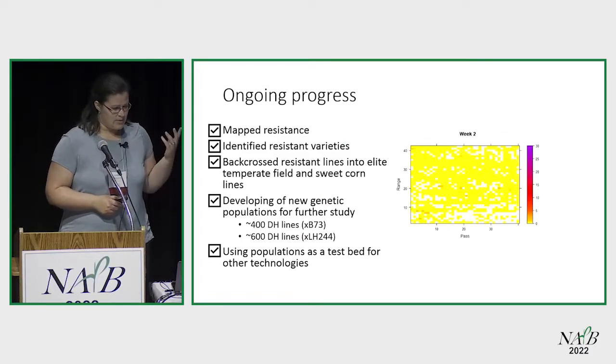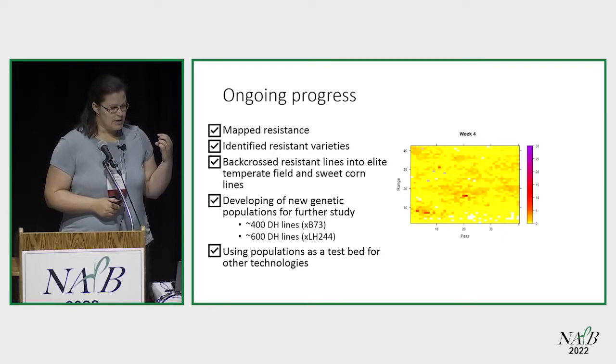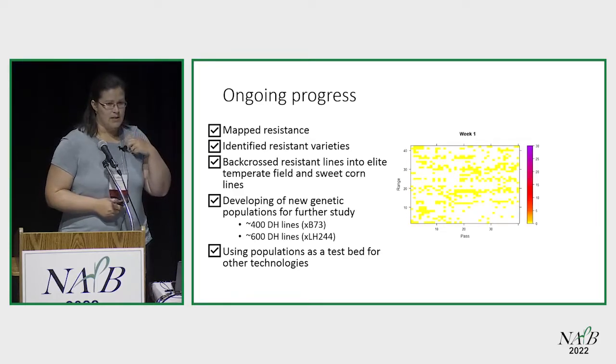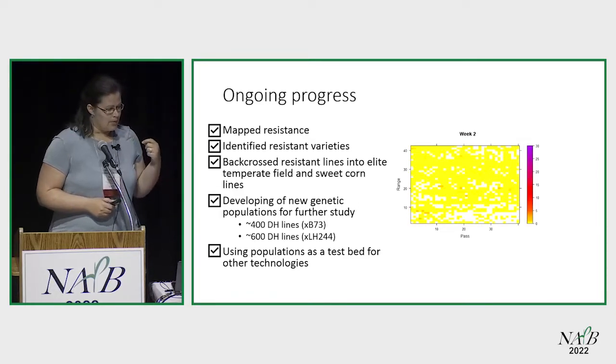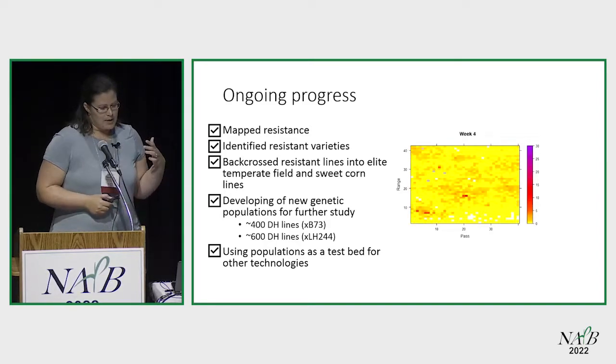So, ongoing progress. We have obviously mapped resistance. We've identified some resistant varieties. Those have been backcrossed into some elite temperate field and sweet corn varieties. The sweet corn I'm not going to talk about, but we have some populations we're working with this summer for further screening. For the field corn side, we've been developing genetic populations for further study.